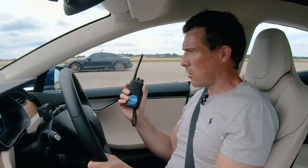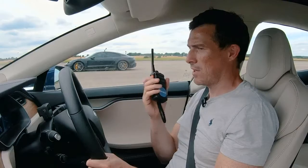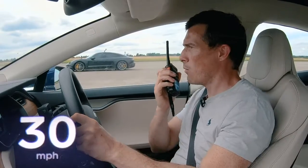Now we're gonna take the launch out of the equation. We're gonna do a rolling race from 30 miles an hour. I'm gonna count it in. 3, 2, 1, go!